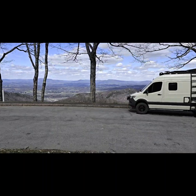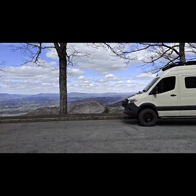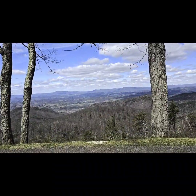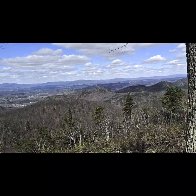Just too many lookouts. They're like every half mile. It's 1 o'clock, 1:30, I think, in the afternoon. I've only done 45 miles out of this 460. It's going to take me all week.